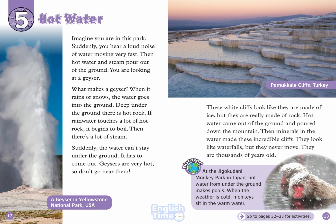Discover! At the Jigokudani Monkey Park in Japan, hot water from under the ground makes pools. When the weather is cold, monkeys sit in the warm water.